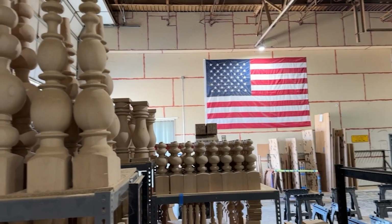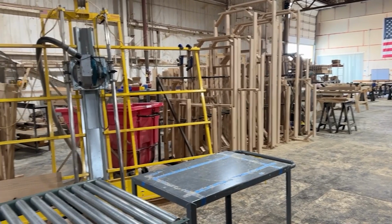After that, we'll rack those tables. And then we have various different team members in different departments that play a factor into how we want these tables to come out and what it needs. So we have a legs and base department, a frame department, and then a sand, route, and staining team that will do all of our finishes.